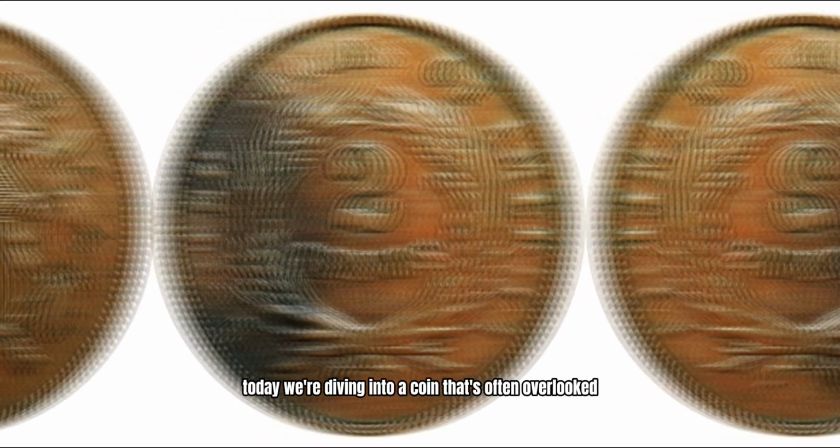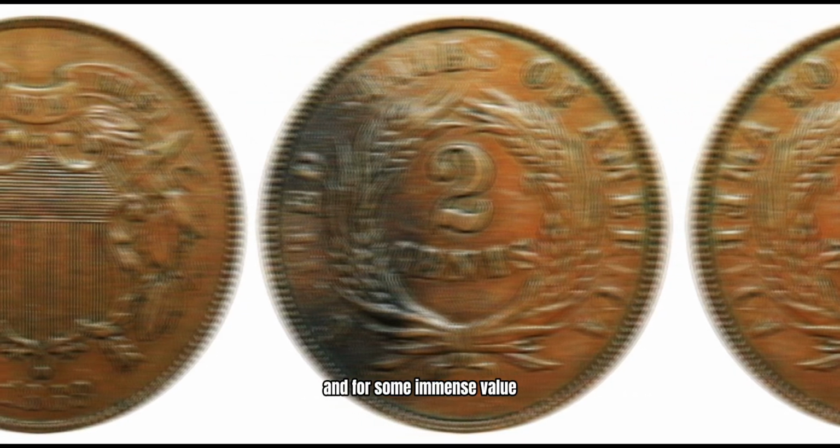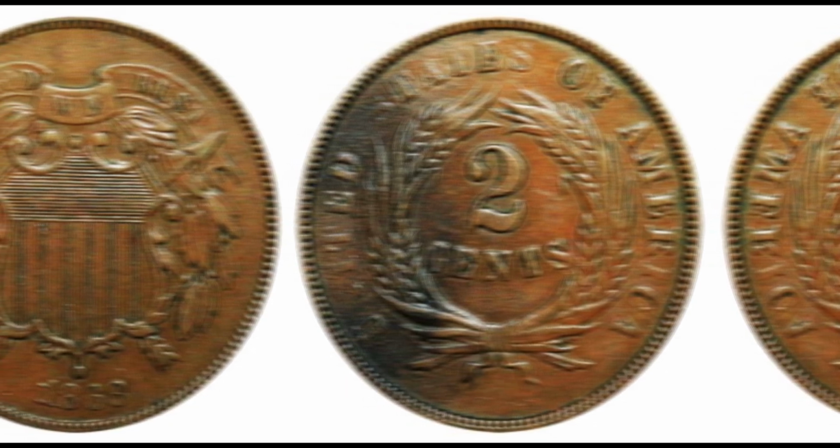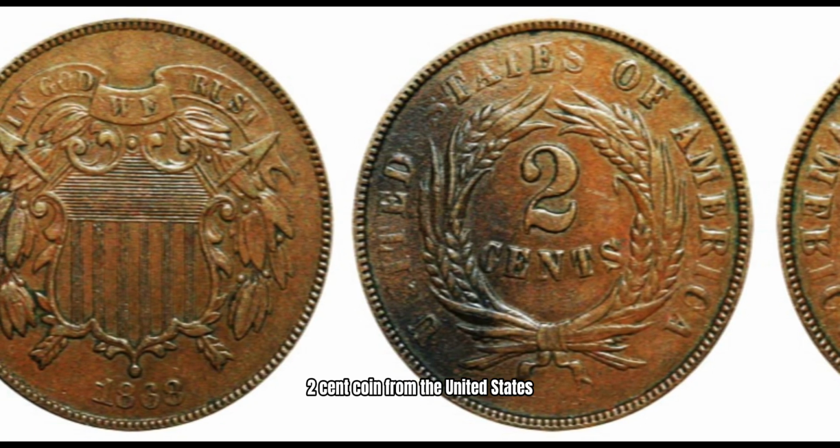Today, we're diving into a coin that's often overlooked yet carries a ton of history and, for some, immense value. We're talking about the 1868 2-cent coin from the United States.